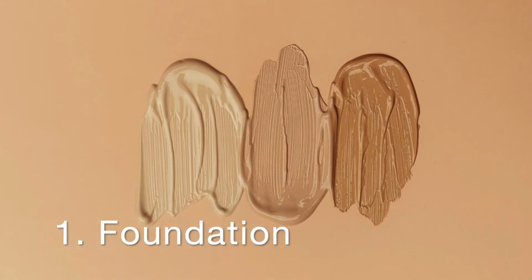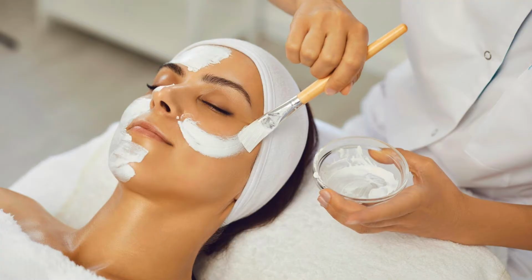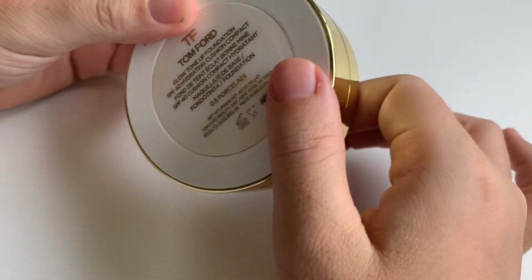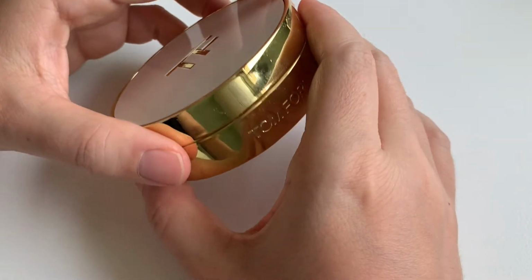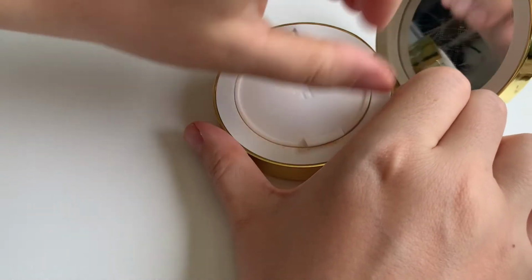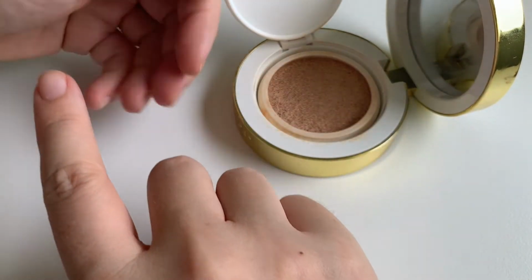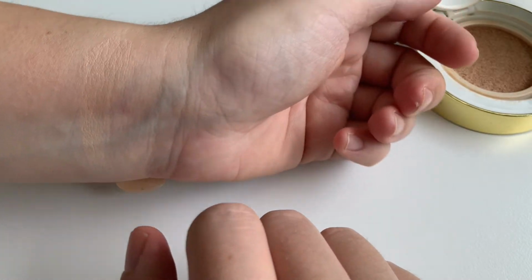For foundation, I would recommend a high-end one in order to get a perfect canvas, like you had tons of facials or hours of sleep. In my collection, I have this one that I really like for summer. That is a Tom Ford Glow Tone Up Foundation SPF 40, and it has a very nice finish. It is glowy, so the skin looks hydrated. It has a higher coverage compared to regular cushion foundations.